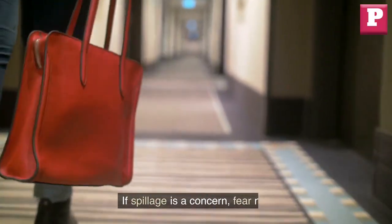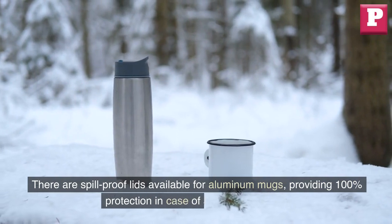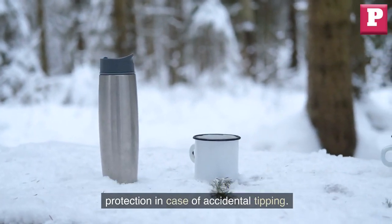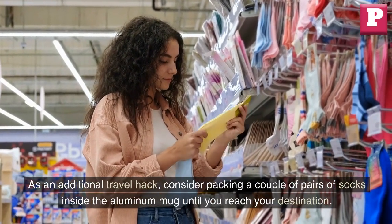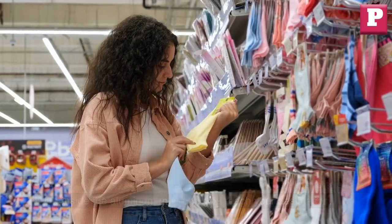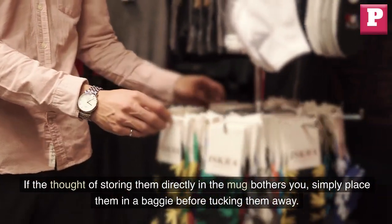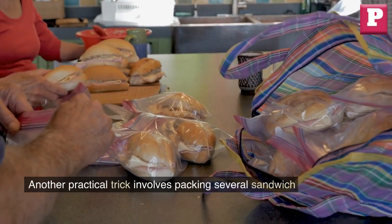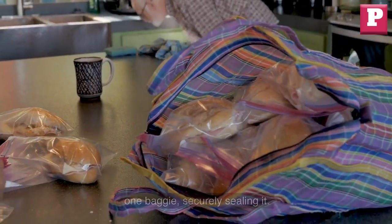If spillage is a concern, fear not. There are spill-proof lids available for aluminum mugs, providing 100% protection in case of accidental tipping. As an additional travel hack, consider packing a couple of pairs of socks inside the aluminum mug until you reach your destination. If the thought of storing them directly in the mug bothers you, simply place them in a baggie before tucking them away. Another practical trick involves packing several sandwich baggies within one baggie, securely sealing it.